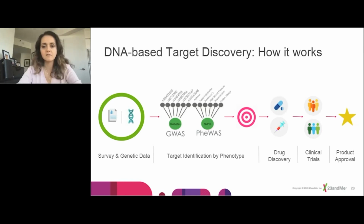So we identify the target, and by target, again, we mean this is the protein that the drug should bind to. And the protein is translated from the gene. So when we find a SNP, that SNP will be part of a gene often, or associated with a gene, and then we try to see what protein that gene encodes, and then that protein becomes a target.